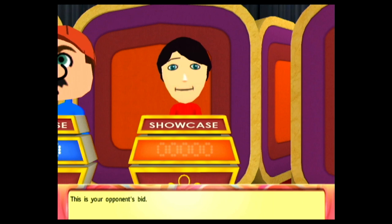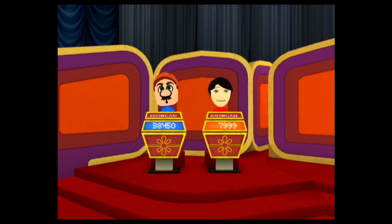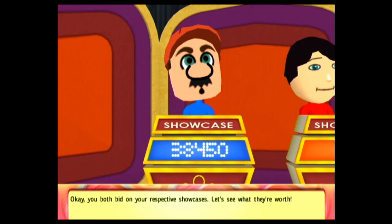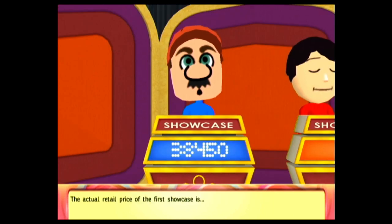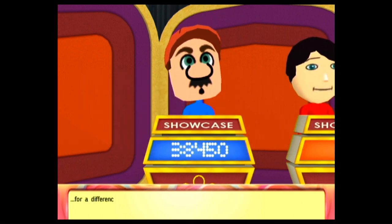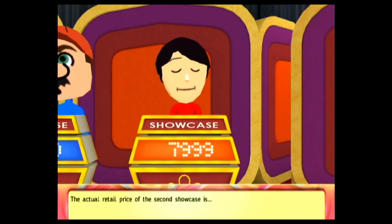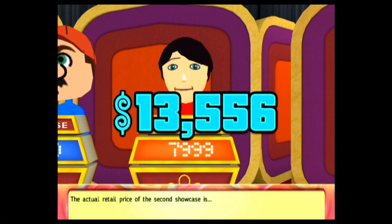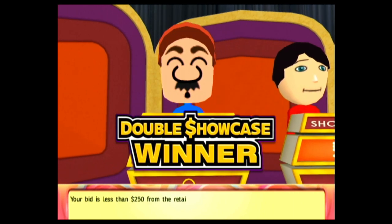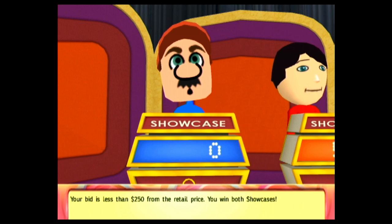This is your opponent's bid. Okay, you've both bid on your showcases. Let's see what they're worth. The actual retail price of the first showcase is... for a difference of... the actual retail price of the second showcase is... for a difference of... your bid is less than $250 from the retail price. You win both showcases.